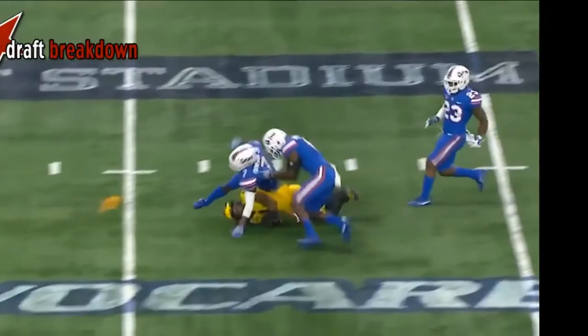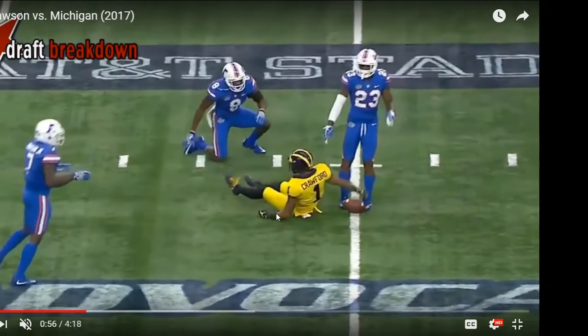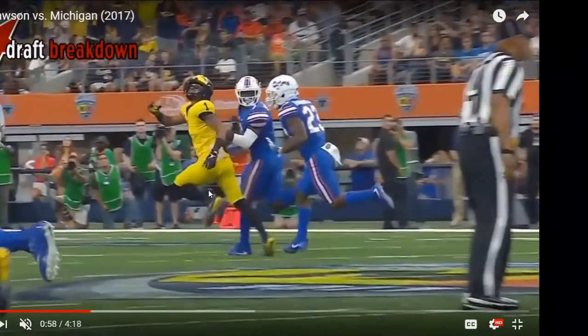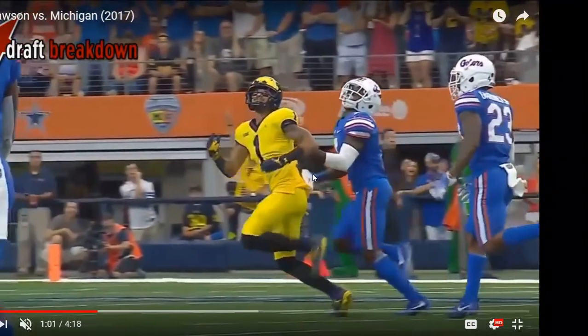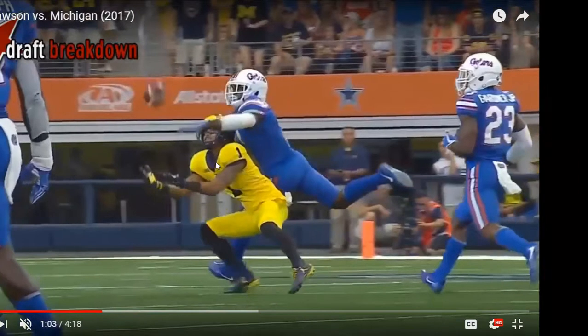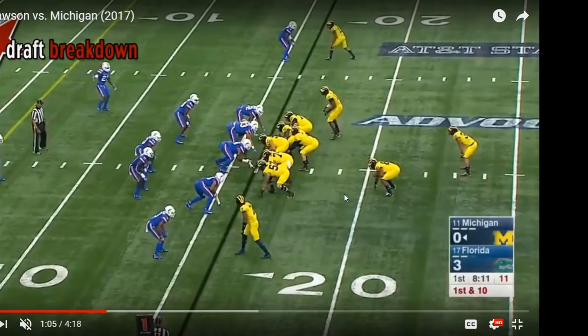Dawson doesn't even touch him. He just extends his arm over to interrupt that passing lane. That's just a great play by the defensive back. Okay, maybe he touches him. Oh, he grabs the shirt a little bit. Okay, fine. But even then, that's the wrong guy, and that really didn't impact the pass at all. That was a really cheap call.